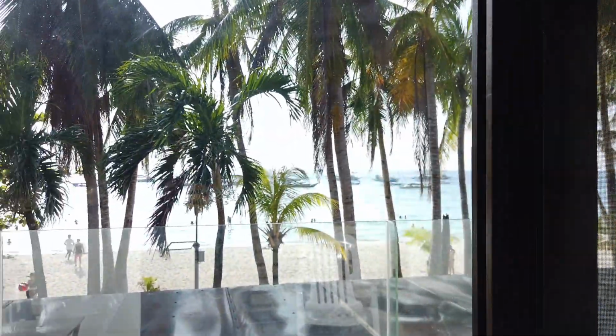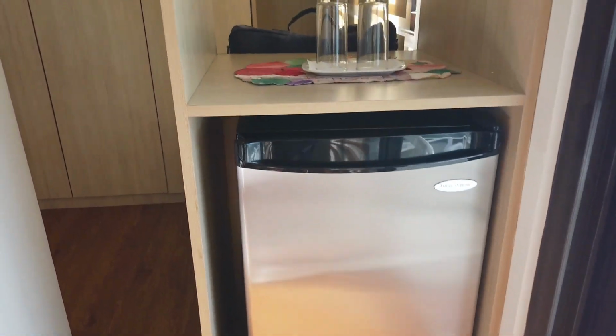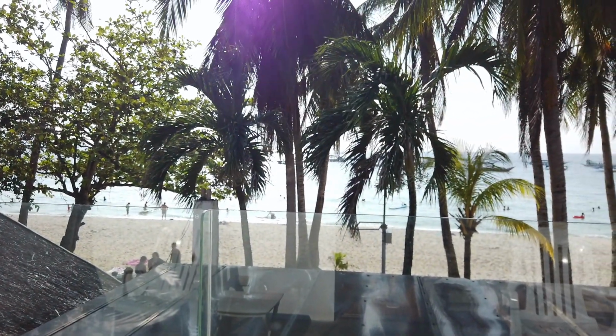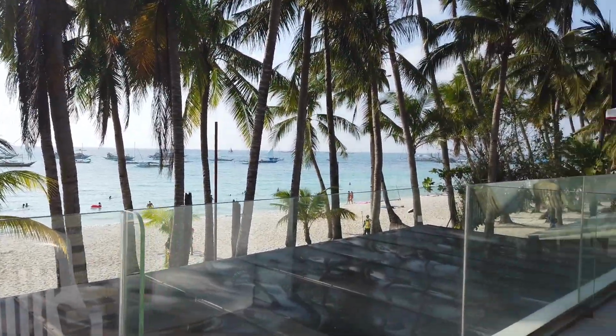By the way, before we go outside, our room also comes with a refrigerator. Since our room is an ocean view room, it comes with a private veranda, which is very spacious.